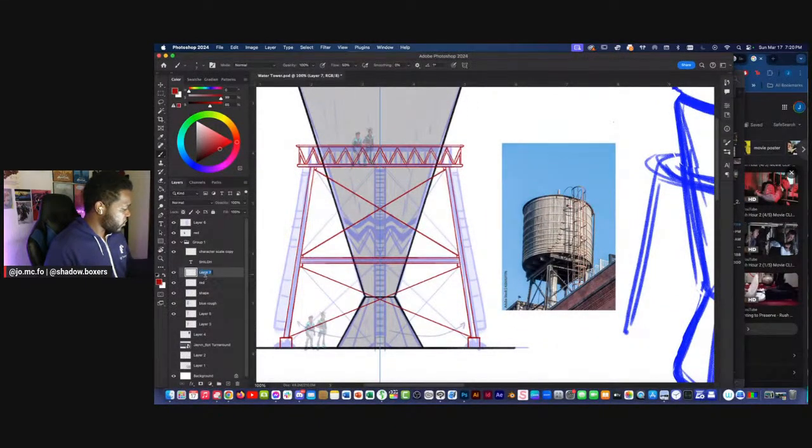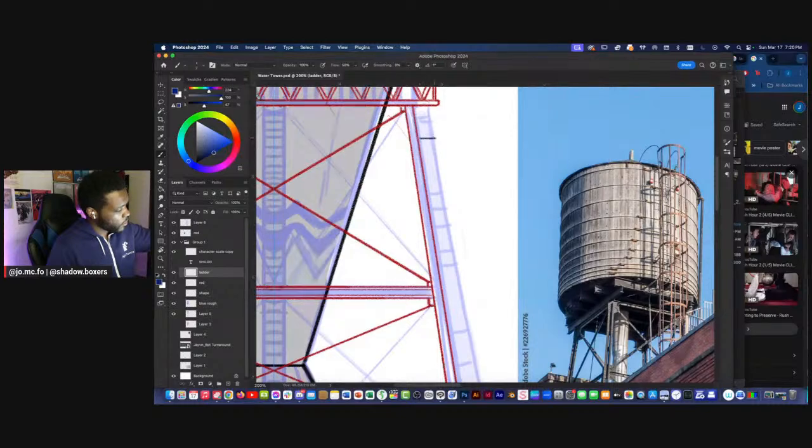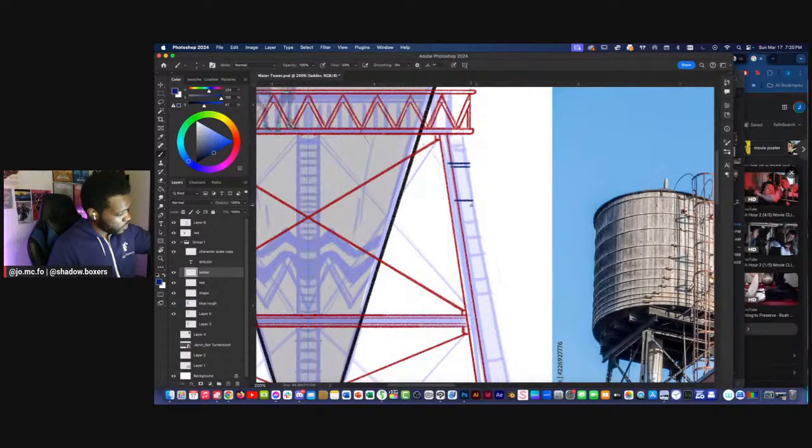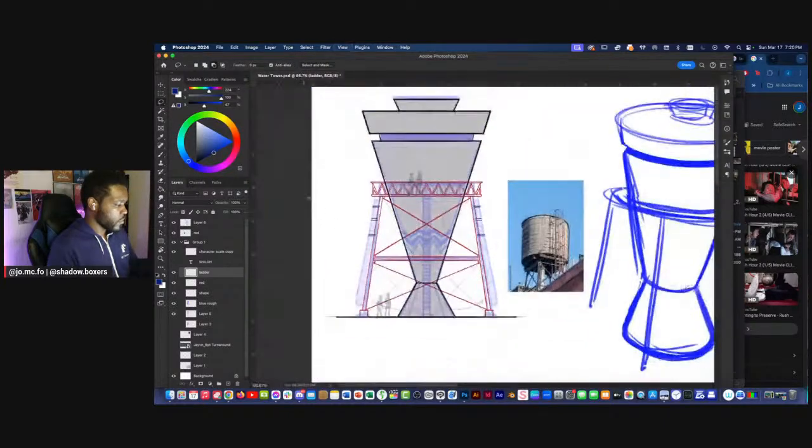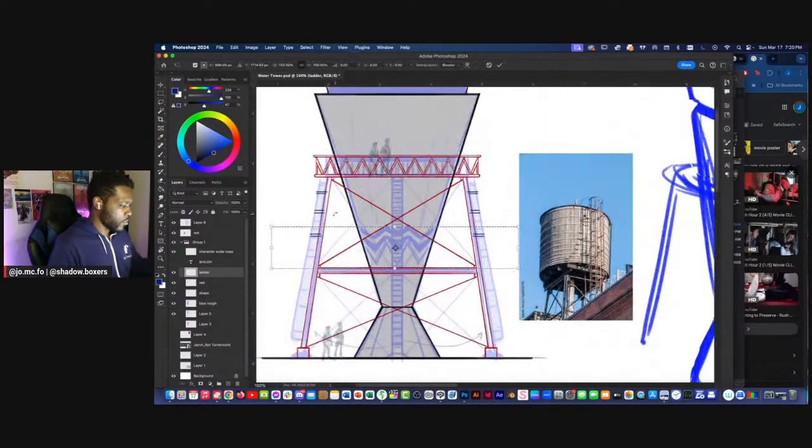All right, let's create another layer. Let's label it ladder. Let's make this a dark blue. And okay, bam, that's roughly here. Let's see, try and make them somewhat equidistant.